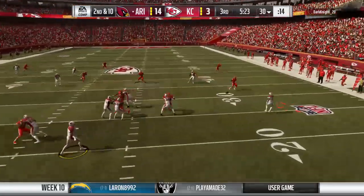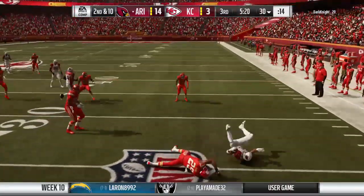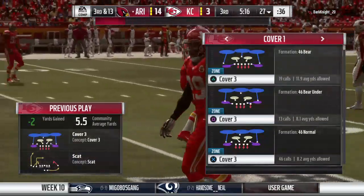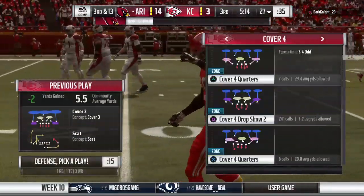Now Rosen to throw on second down. He dumps it off to Barkley. And they take him down, losing yardage back at the 27. He lost 2 there, and it's third down.